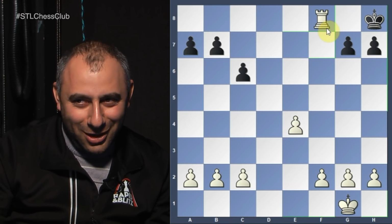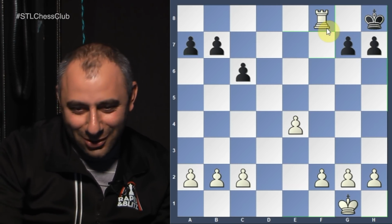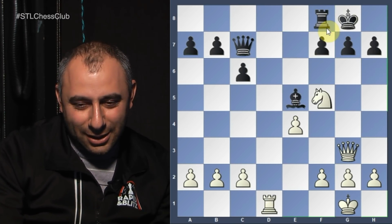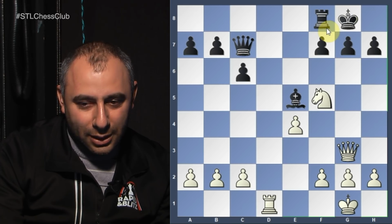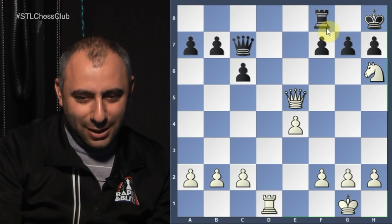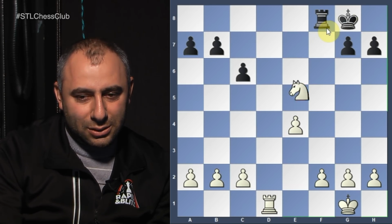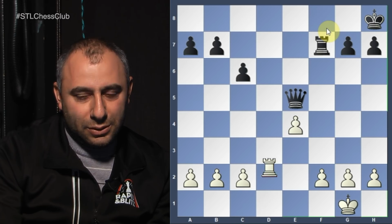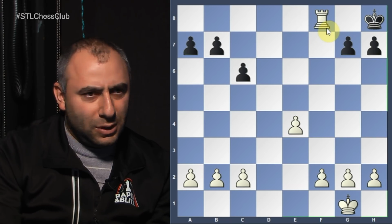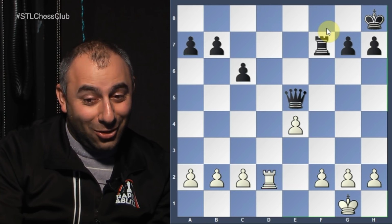Good job. Very nice. Do you get it now? Yeah. All right. Let's do it again. That's how Capablanca won. Knight h6, check. Sacrifice, takes, check. Take this. Take this. Checkmate. Yes? Is knight takes f7 still winning?